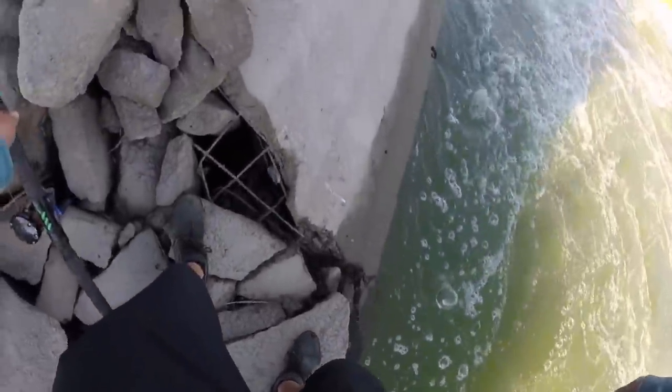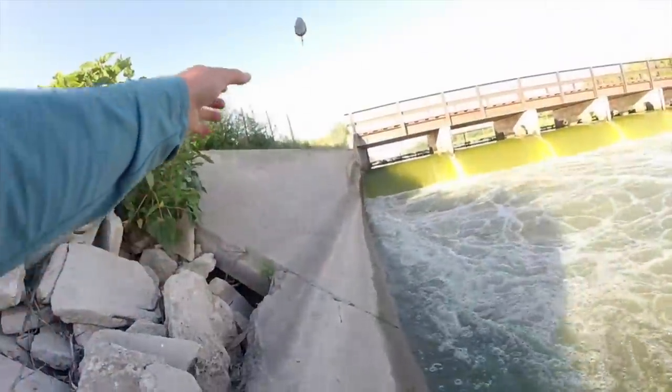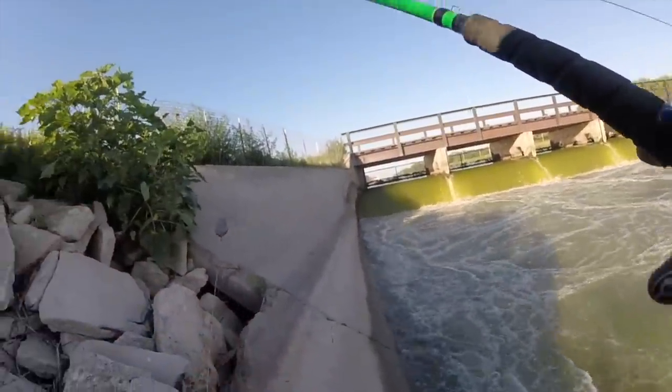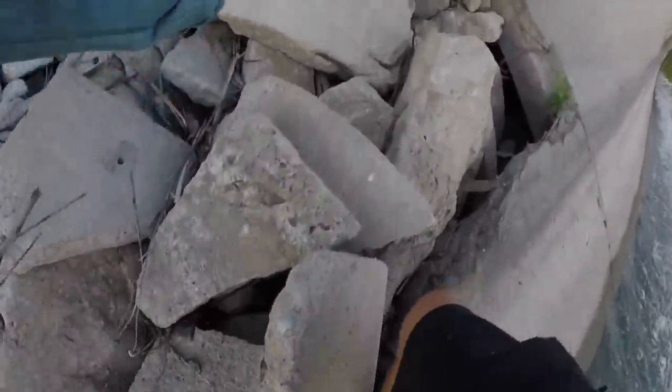Two flats. I think yours might have been bigger, Jordan, but it's so hard to tell with the current. But I know people catch big ones here, and I can't even imagine like a 50 in this. Raging. Well, sorry I didn't get the excitement of the pole almost getting ripped in the water.